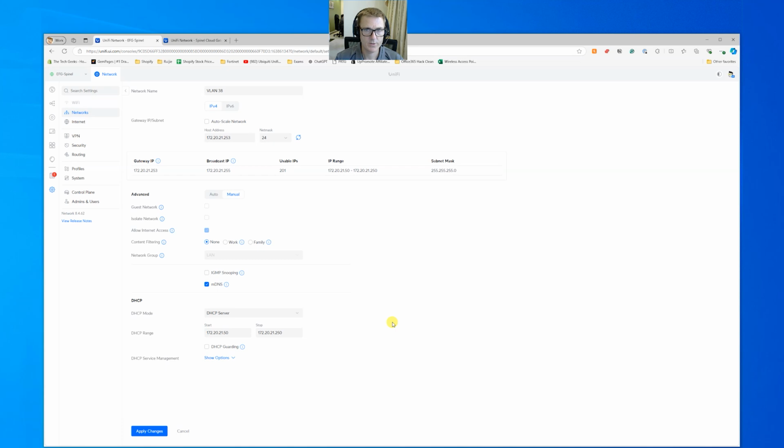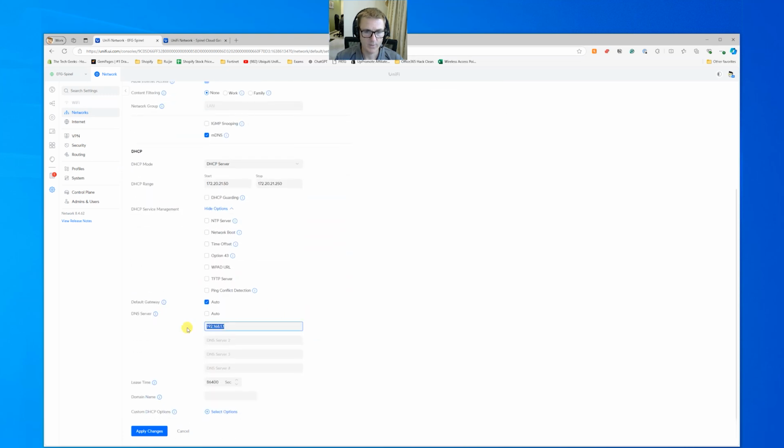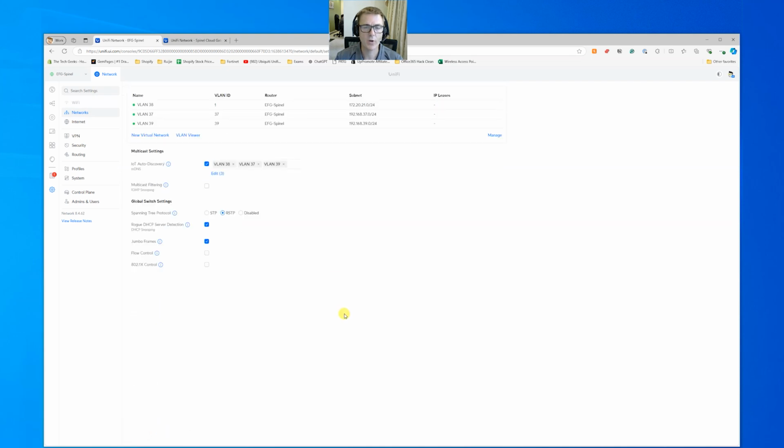All right, so that is going to be, let's just check our options. We've not got ping conflict on. We need to just change this around because I had this before, 8.8.4.4, and apply changes. All right, so I've got my VLAN 1, my base VLAN is running as it needs to. This is all set up as it should be.